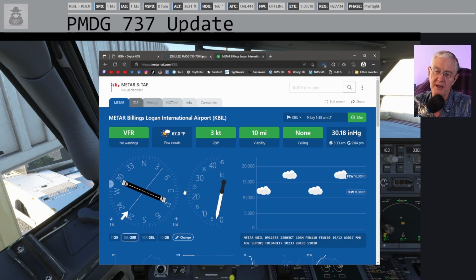So the winds are coming here. Looks like they're coming at us from the south, so it's going to want to blow the airplane to the right side of the runway. As far as the winds, they are about 3 knots, so it's not that strong.